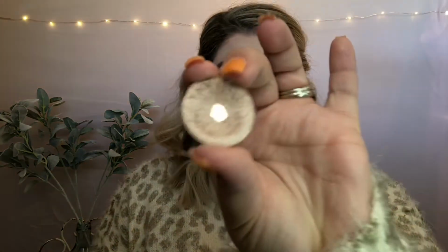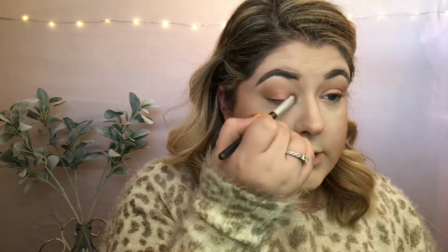Actually, scratch that. We'll set the face in a minute. I'm going to go ahead and put my inner corner highlight in. I'm going to use the same shade I use in every single one of my videos. It is the shade Gentle from Unique Cosmetics. So take my brush that I use every day for this, just a packing brush, and pop that on the inner corner and the brow highlight.